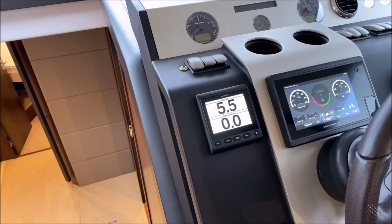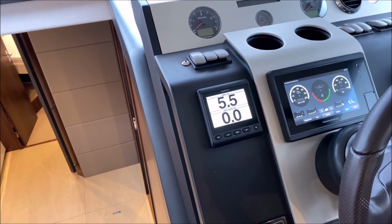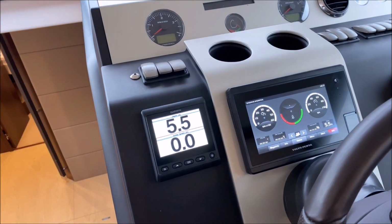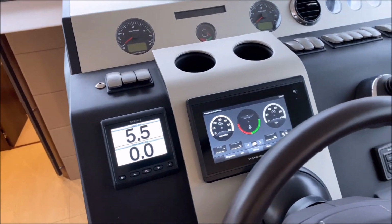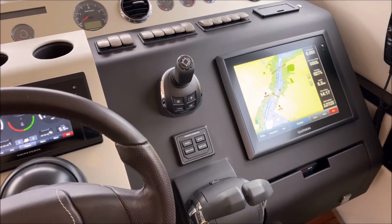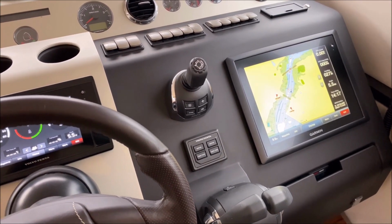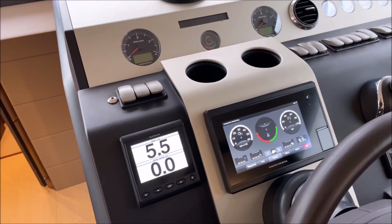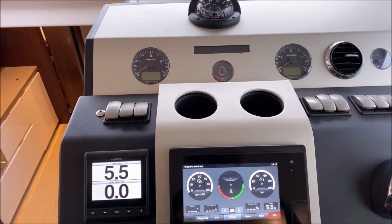Start with the instrumentation. Small Garmin unit there is your depth and water speed, and then we've got the full 7-inch Garmin Volvo Penta engine display panel. That's actually interfaced with the plotter, so if you want to have your plotter running as it is at the moment as a chart plotter, you can then use your engine display as your radar, because of course you've got your analog engine controls up top.